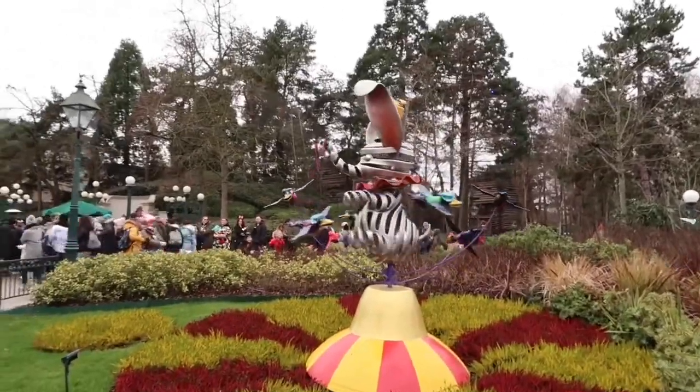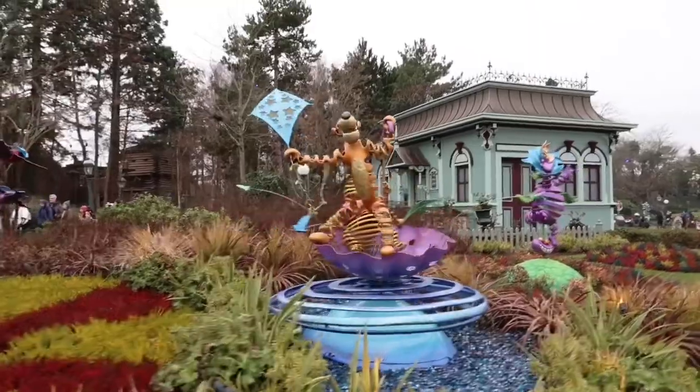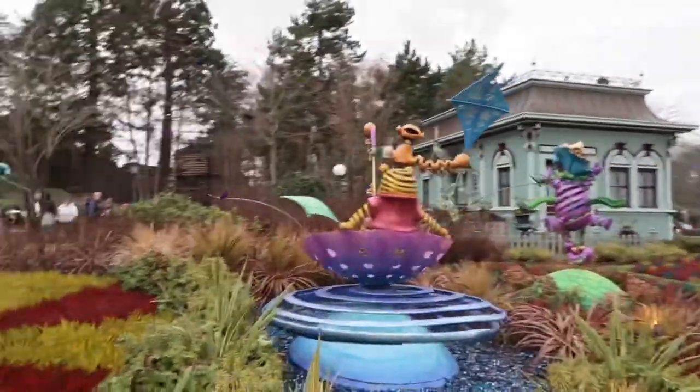So we've got Dumbo. We've got Tigger and Pooh. And the Cheshire Cat. We've just come into the Emporium to have a look round, and there's lots of nice things. I'm just having a look now. I will show you as we walk around.